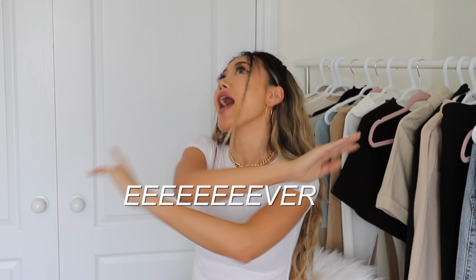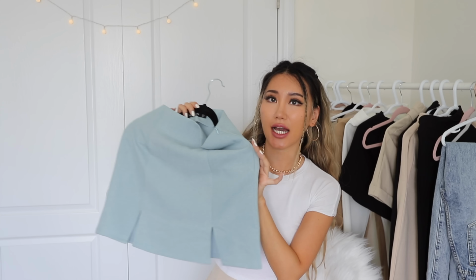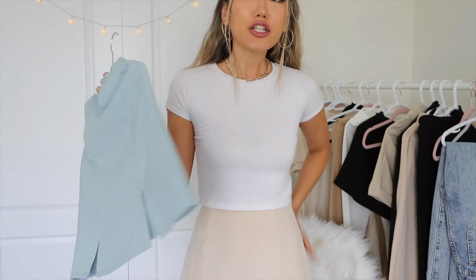You can never, ever go wrong with a white t-shirt in the summer. So here I'm pairing it with this beige colored skirt with slits down the side. I love it to death. I just think everything from the design to the quality and the fabric makes it basic but yet subtly elevates the look of it. In fact, I love it so much, I got it in two colors. I got it in both this kind of denim-y bluish color and also this beige color that I'm wearing right now.